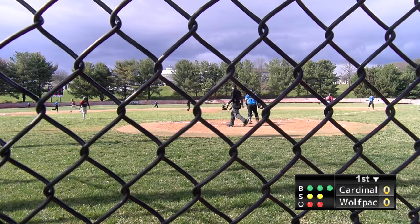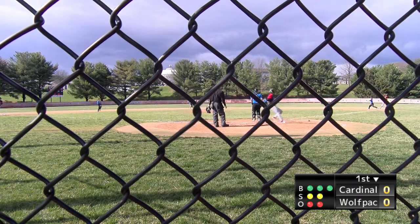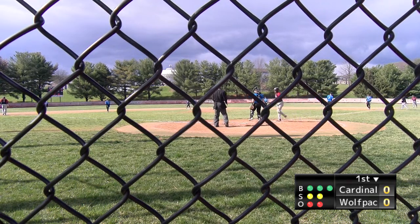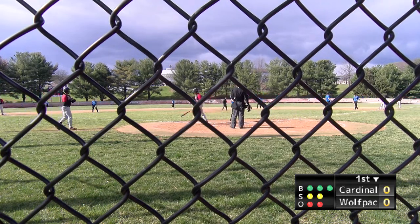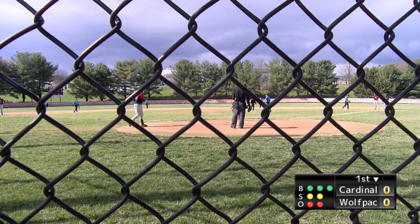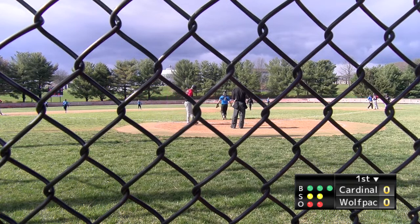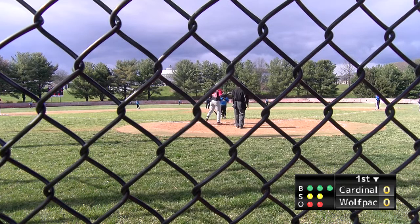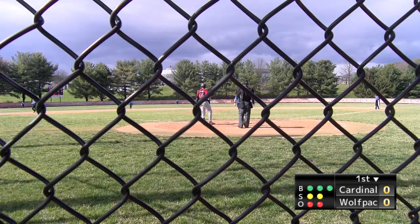Bailey knocks that one up to the second baseman, who has trouble handling it. He'll be safe. That'll drive in Ramirez, as Bailey manages to beat the first baseman to the line. Josh Martinez up next for Catonsville.